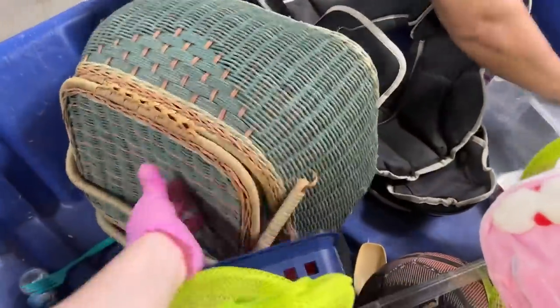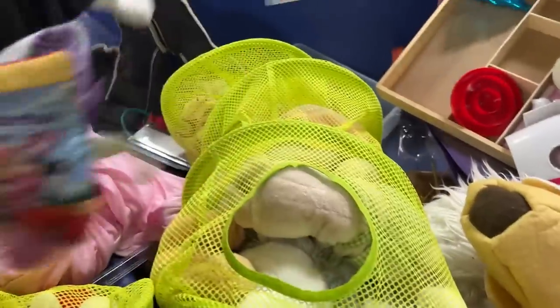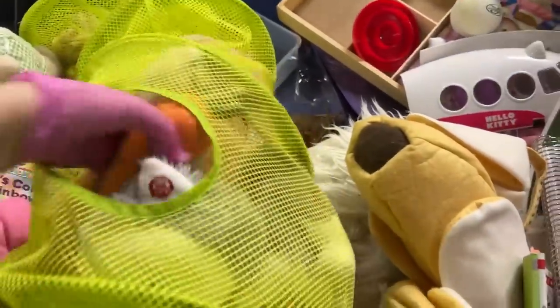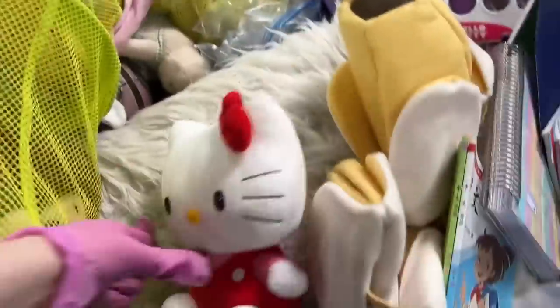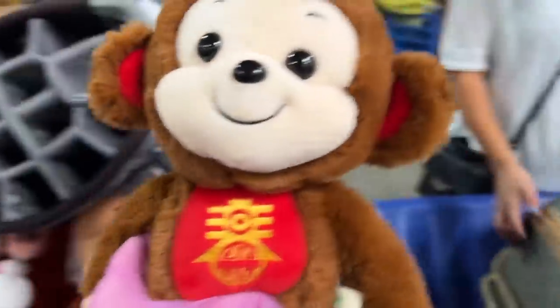What's this? I just started looking. It wasn't even time. What is this? It's like some kind of costume. It's another costume of some kind. Oh, I see a Hello Kitty on this side. She's in good shape. She just doesn't have her tags. Oh, here's a cute monkey. Oh, we love him. Yes.